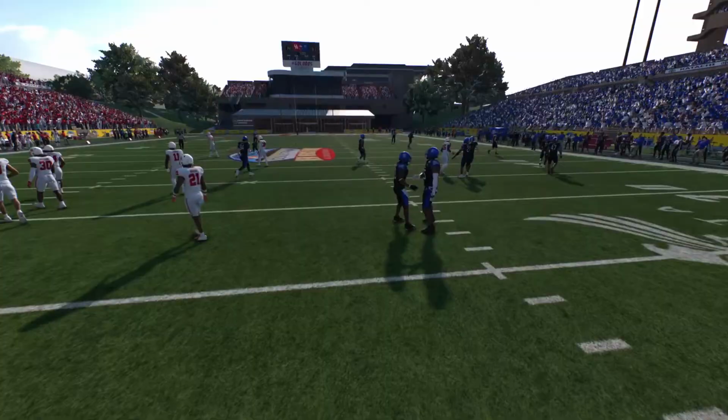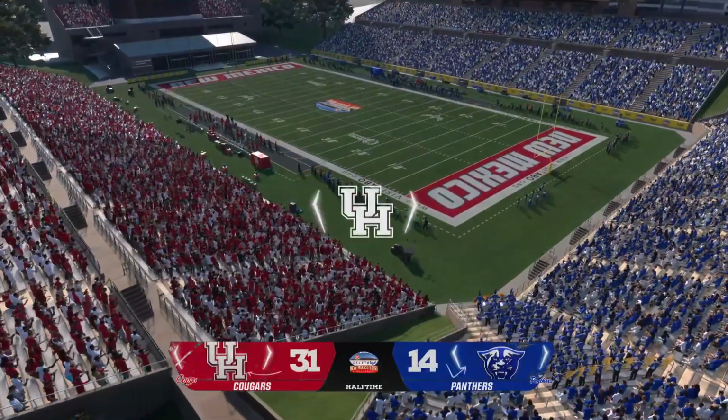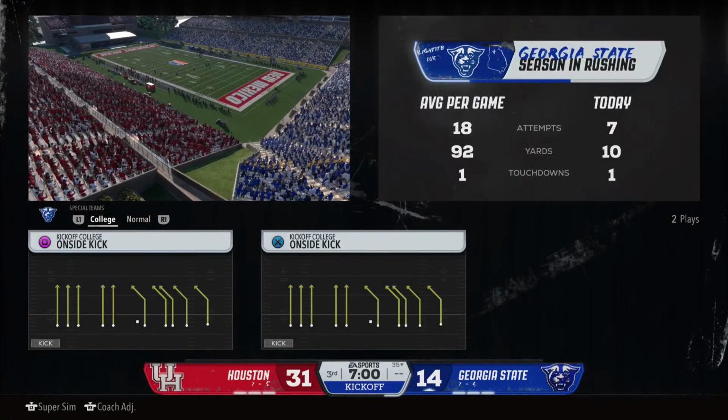That means it's time to join Kevin in our halftime update. Reese, thanks. You put these two programs together given the seasons they had, and we figured we might get a notable first half in this New Mexico Bowl.